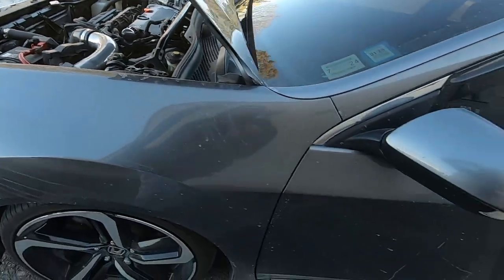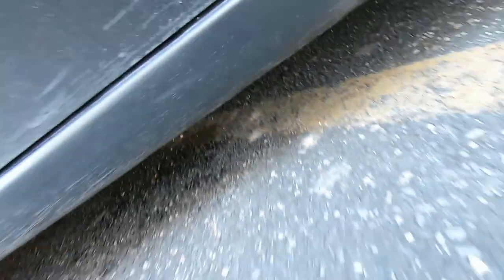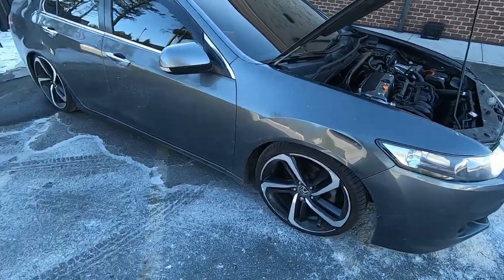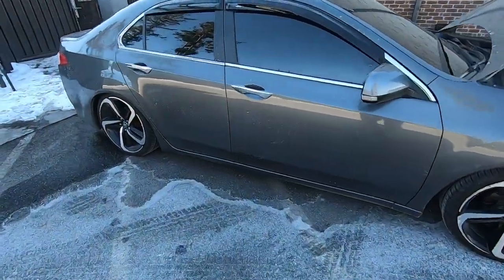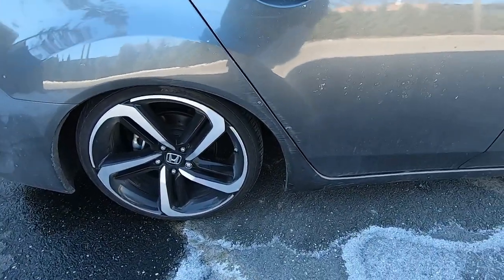You got to see right there. Try to get on the ground for you. Yeah, never mind. That's not gonna work. But that's pretty much it. That's pretty much what I've done. Also, got to get rid of that dent. Coming soon. That's pretty much the color. Got scratches here. I bought it with it like that.